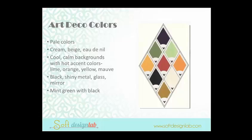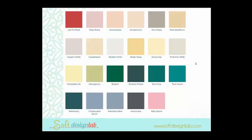Interesting dichotomy in colors. You have this sort of pale, monochromatic, soft, neutral backgrounds, and then you had pops of color and hot accent colors. Black in every room, particularly whether it was in metal or lacquer. Lots of mirrors for reflection of light, and then that typical, we always think of bathrooms with it, right? Mint green and black. Here's a great example of that soft pastel makeup color as backgrounds, and then you brought in these interesting colors as pop.